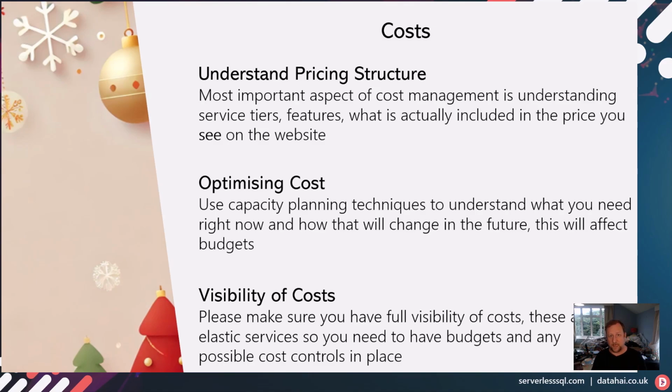The discounts offered can be substantial. So always, always, always have a look and see what other options you have other than pay as you go. But for the visibility of costs, hopefully there is some sort of cost center or cost control logs that you can take, put into your reporting tool of choice and visualize the whole data warehouse platform, but also the subdivided elements in there. How much is your data loading processes costing? How much is your storage costing and your compute? And so on and so forth.